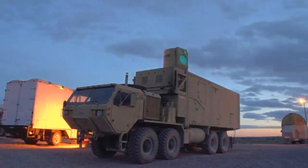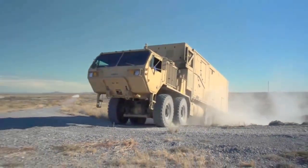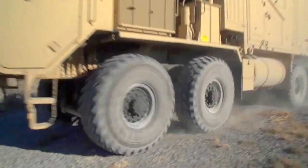Incoming. When heard on the battlefield, it could mean a rapidly approaching mortar round. The United States Army's High-Energy Laser Mobile Demonstrator, or HEL-MD, has shown that lasers can disable such threats.